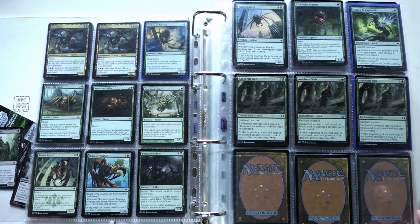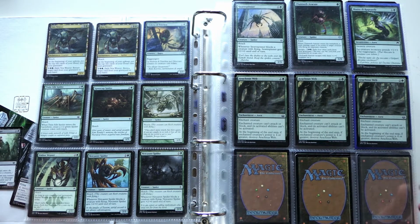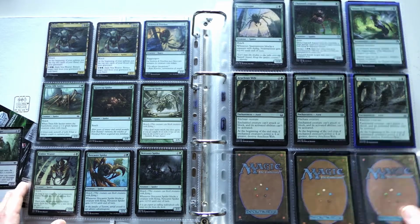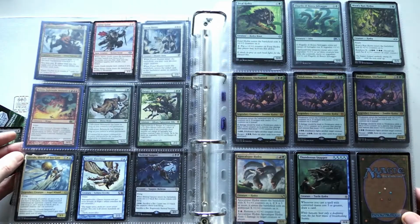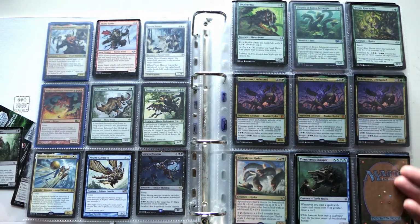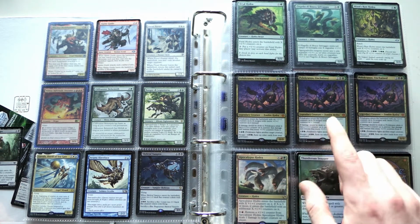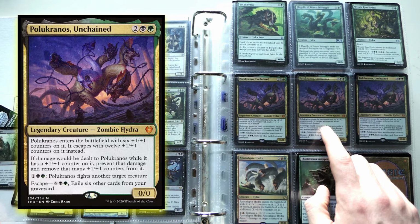You see, I just wanted to put all the creatures of the same type together on the same page or on the same pages. Like here, all the spiders that I have in my collection are on these 3 pages. Then here, for example, we got all my Hydra creatures, all the Hydra spells on this page. Here we got Polukranos Unchained, one of my favorite cards in the game.